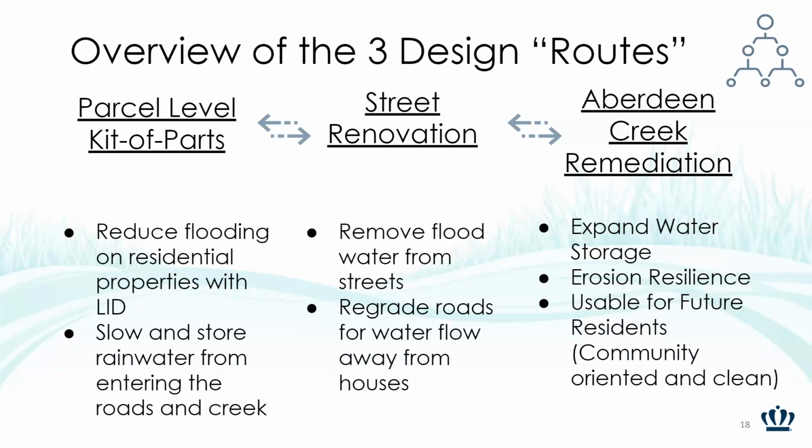Next group was the group that I participated in, the street renovations. So we'll talk more, but the streets are currently graded back towards the houses. So we came up with some solutions to redo the streets and to store water and once again prevent excess water from rushing into the system. And the third group is regards to creek. So the actual creek itself that runs through the neighborhood that you saw earlier, our third group remediated that. And without further ado, we'll move into our first group, which is kit of parts.